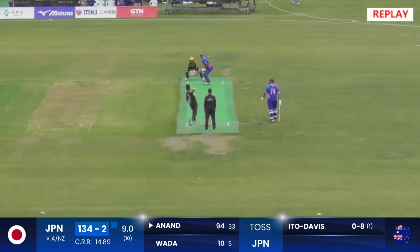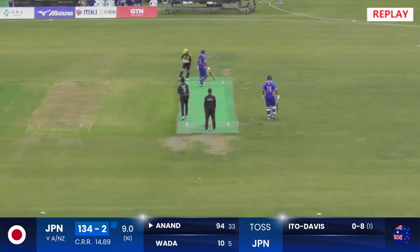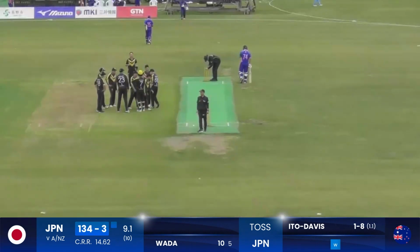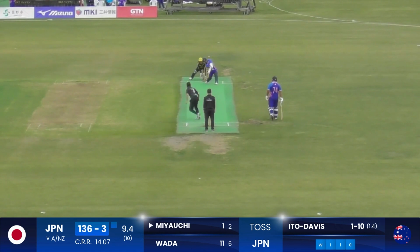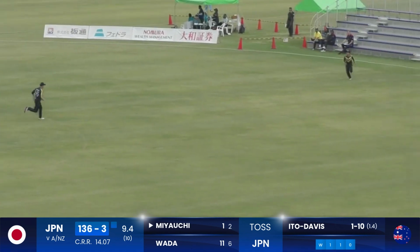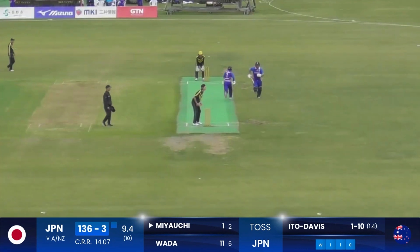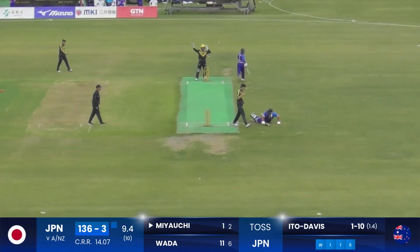If you look at the replays again, it's Marcus from behind, asking Benjamin to bowl it a little wide. To be very honest, it's very hard. Miauchi lifts it towards the square leg mid-wicket region. It's been fielded well there, but nobody can stop Miauchi from a double, whereas we have a run.